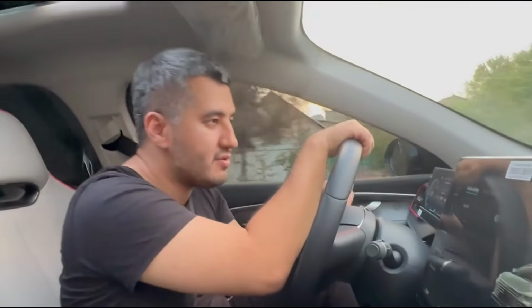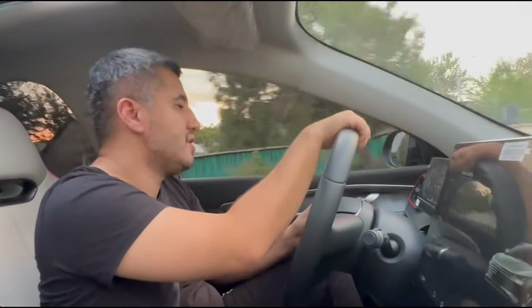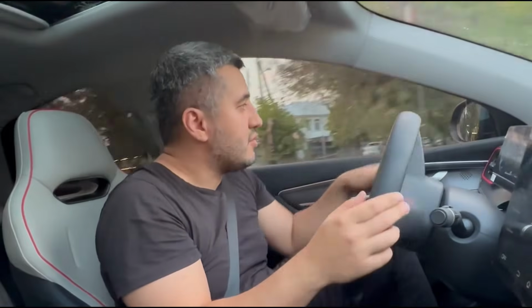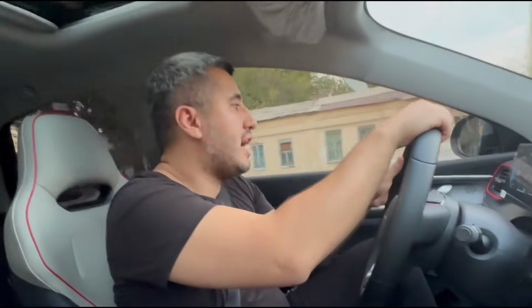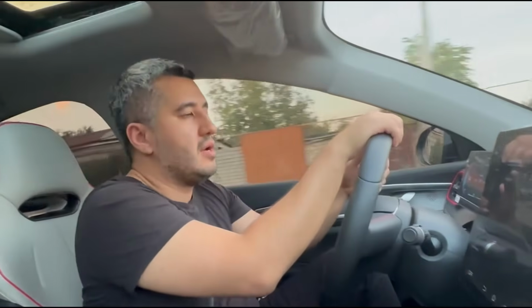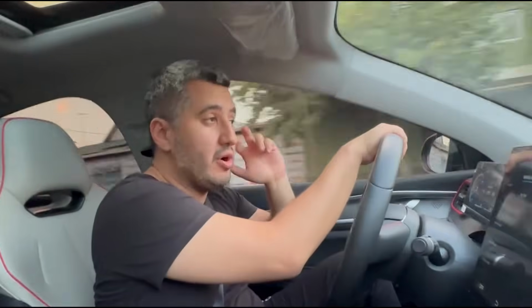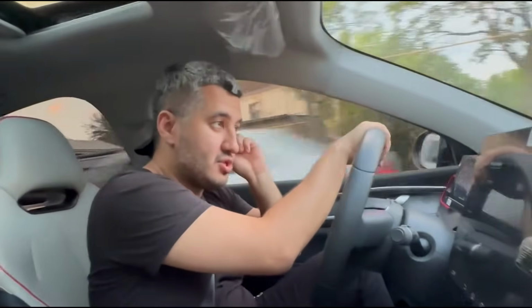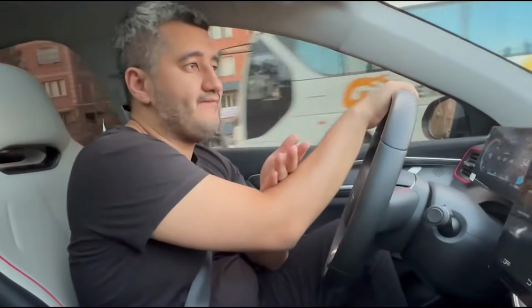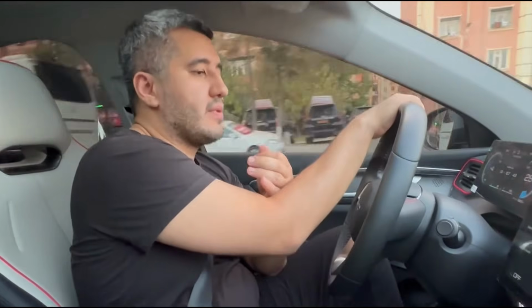Driving BYD Chaser is a very disappointing experience. First of all, when you drive it, before 40 kilometers, there's this sound, and after 40 it goes away. It's so annoying that my ears are just tired of it. I don't know, I think you can turn it off, but I'm not sure. Very annoying. Here it goes again.